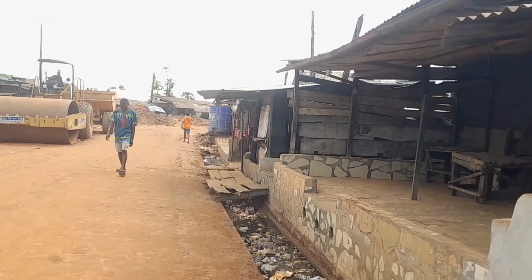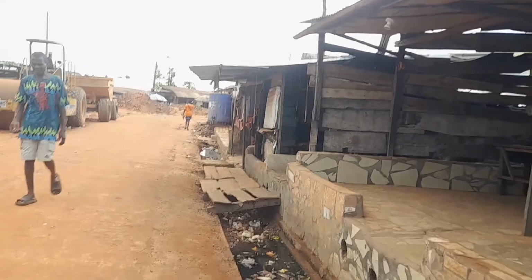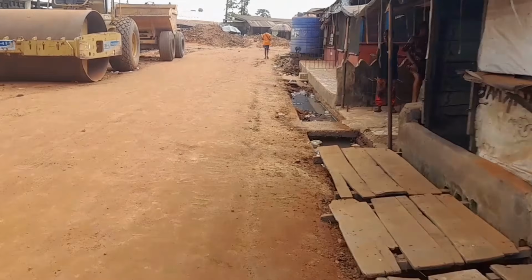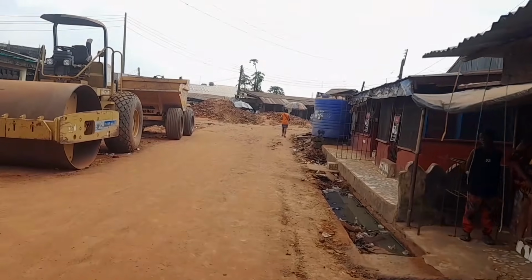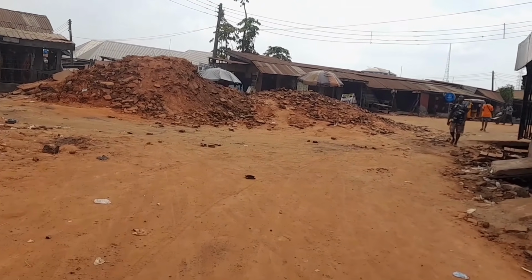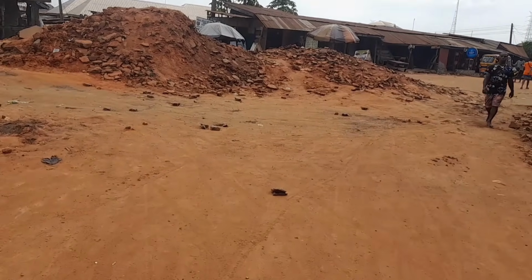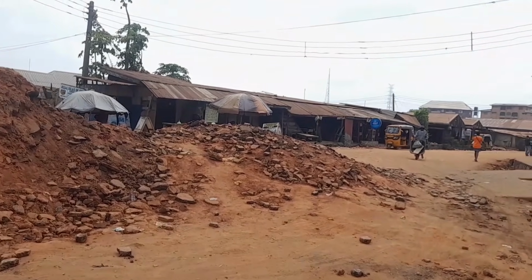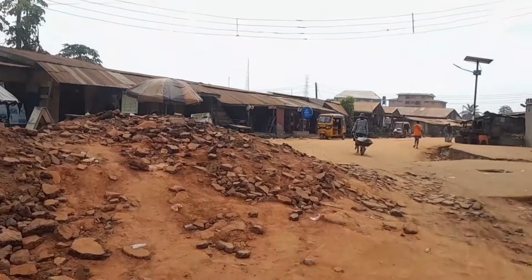I noticed that the land scraping or land clearing is done already. They are just constructing gutters from the one that has a direct join with that of Owerri road down to this particular area. So that is what I witnessed when I was touring this road.